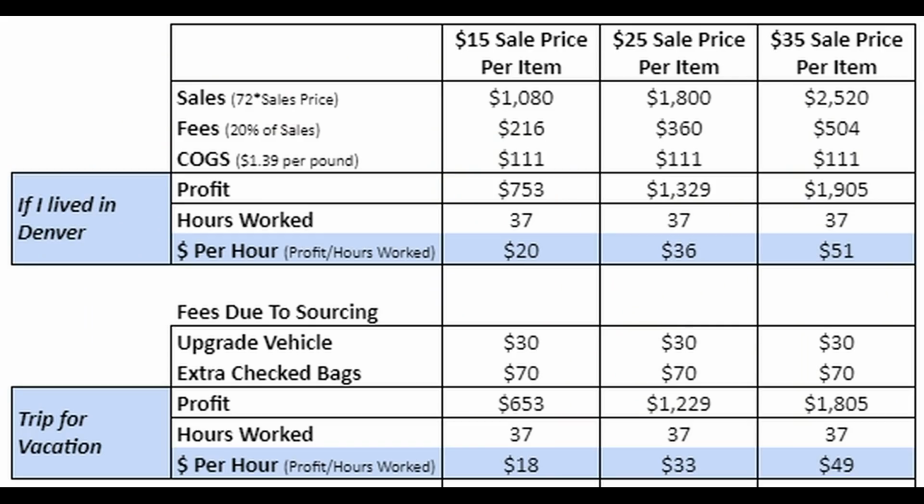Then the next section is if I were to say this trip was mainly a vacation and I just thrifted in my free time or on the side, what are the other expenses that are only due to the fact that I'm thrifting? So I did upgrade our vehicle from a really small car to a little bit bigger vehicle so that we could fit all of the bags of stuff we were buying.